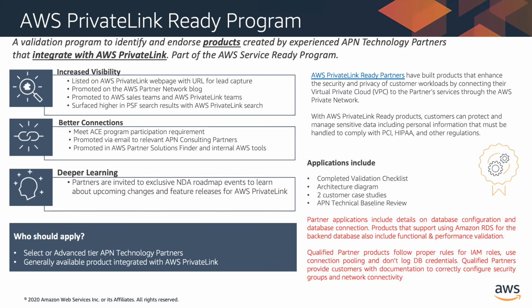So qualified partners are guaranteed that they're following proper rules for IAM, they're using connection pooling, that they've got the correct auditing in place and security. And the idea is that customers, of course, receive the proper documentation on how to correctly configure and deliver their solutions, connect their solutions to AWS PrivateLink.